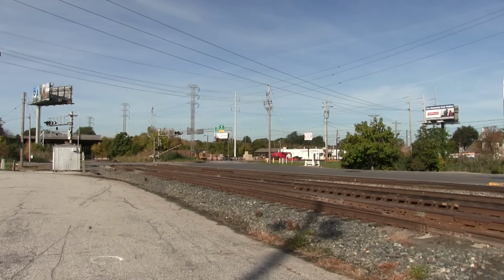CIFX SD40M-2 316, Bluebird, for power. This unit was rebuilt from a former Southern Pacific SD45. This is my first sighting of one of these units.